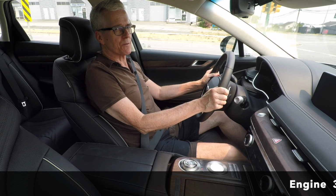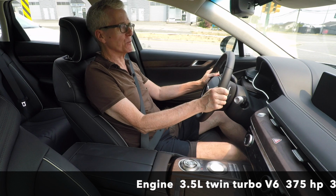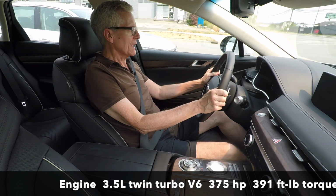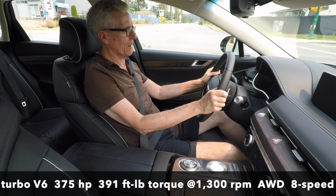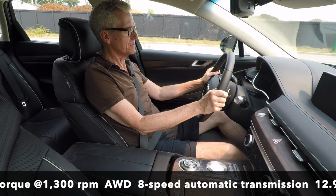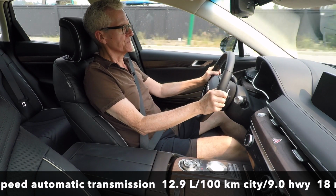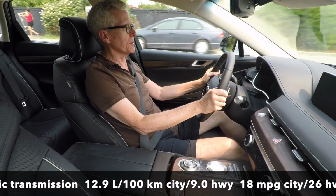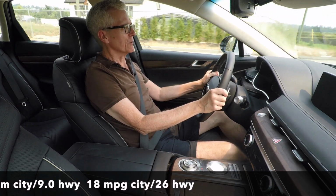The base model of the G80 has a 2.5-liter 4-cylinder turbocharged engine with 300 horsepower. Here at the higher level, we've got 375 horsepower thanks to a twin-turbo 3.5-liter V6. And before you know it, you're probably going to be breaking the law. So, great acceleration in the car, great sound as well.